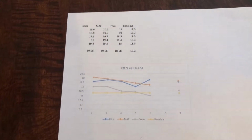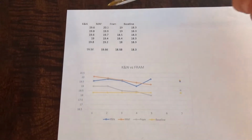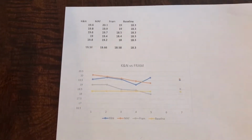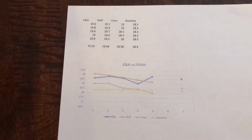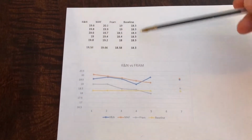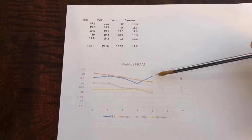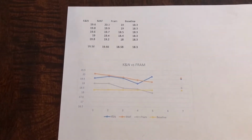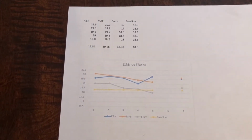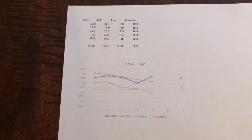Our first line here is going to be our K&N filter. Our second is our K&N and our mass airflow sensor. And our third line is when we put the Fram filter back in with our baseline of 18.3. So our blue line is our K&N, which gave us anywhere from 19.6 to 19.8 miles per gallon with an average of 19.56.